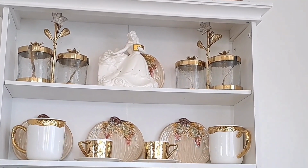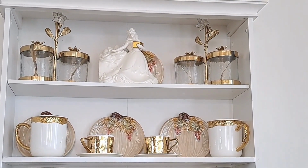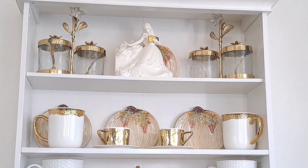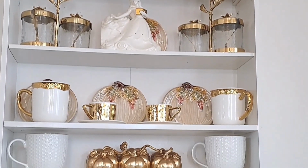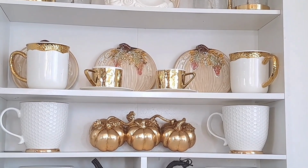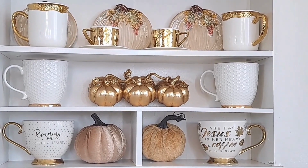I'm not sure if you've seen the beautiful Beauty and the Beast porcelain or ceramic figurine in the middle. I added that recently, just a few dollars from the 99-cent store. And the beautiful containers on either side are from Home Goods. They are so beautiful. Mostly everything here is from Home Goods, with the exception of the plates that you see on the wall. And those are from the 99-cent store for $1.29.